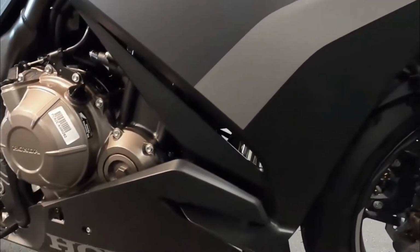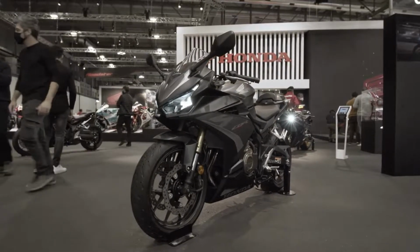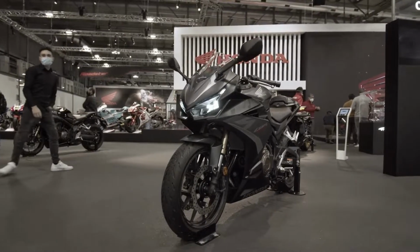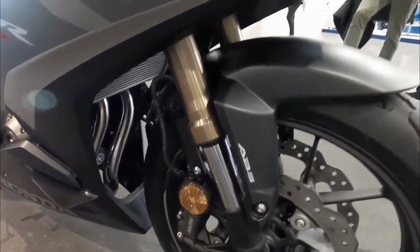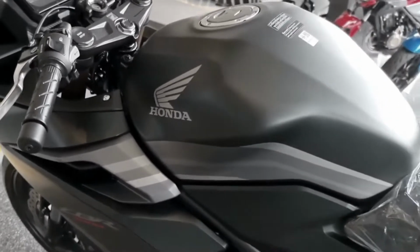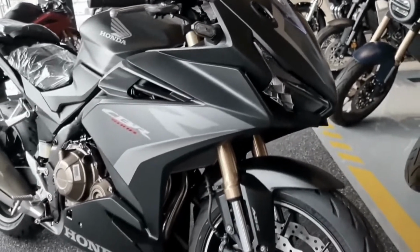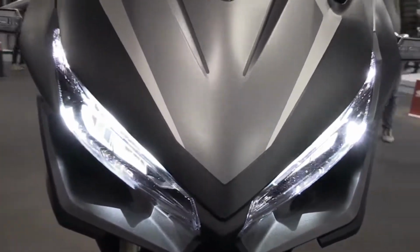Weight bias also moves fractionally forward for enhanced front tire grip and feel. Styling is updated with a new front mudguard, inherited from the CBR650R, and sporty aluminium foot pegs are also now standard fit. As before, LCD instruments feature a shift-up and gear position function, and all lighting is premium LED. The new headlight, also inherited from the CBR650R, now spreads a broader beam.